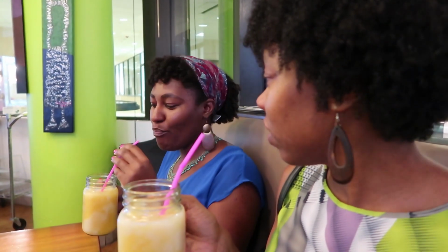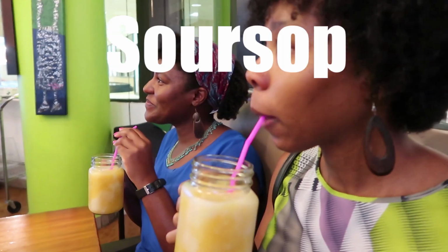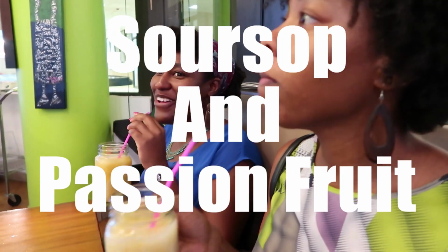Wow. It's really good. I don't even know what's in it. Passion fruit and what else? I don't remember. What's in here? Soursop. Oh. Is it okay? It's amazing. It's like a dessert unto itself. It really is. If I keep drinking this, I'm gonna drink it up right now. Yeah. I'm gonna wait for my food. Really good.